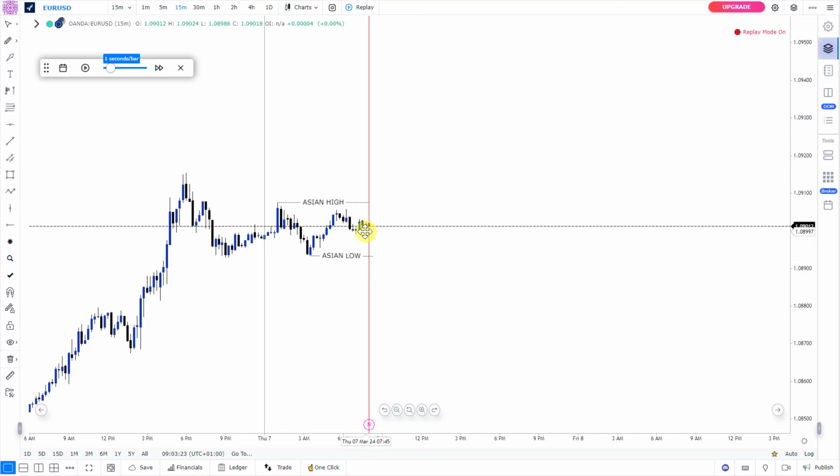So this is how we're going to trade this particular strategy. That's why I said you should trade this strategy during the London session. Make sure your entry is during the London session. Now when you get to your entry during the London session, you can hold your trades till the end of the New York session. It depends on you.